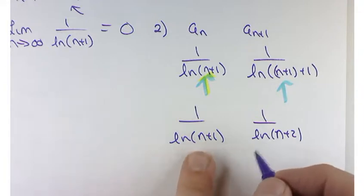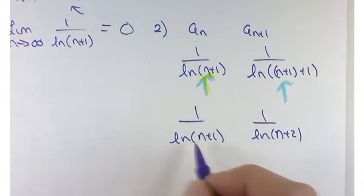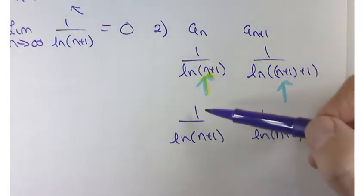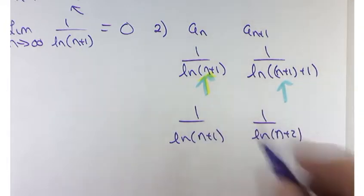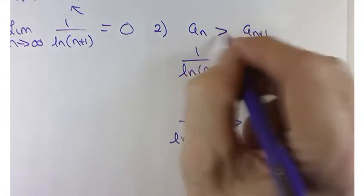Yeah. This is going to be a smaller number, so it's going to give you a bigger quotient. Just think of it as, you know, division is kind of like sharing. You're sharing this with less friends than you are this, so each person gets a bigger slice. So we have that for our inequality.